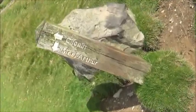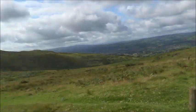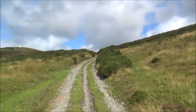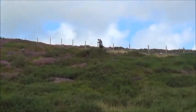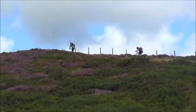And on the sign here you see Kilkane straight on, Moel Arthur that way, but you can still get to Moel Arthur the way I'm going. Joins the Offa's Dyke path, and you follow that over Moel Llys a Coed, drop down, then you can still get to Moel Arthur. So this is Moel Dywyll, just joining Offa's Dyke path now.